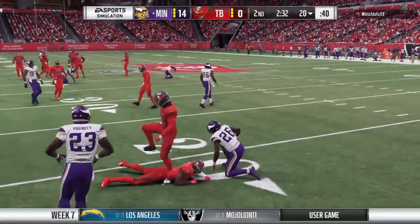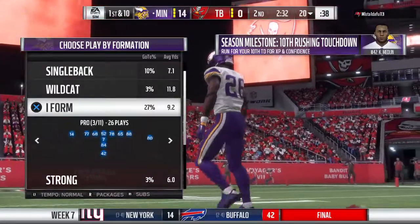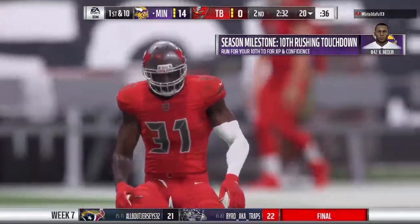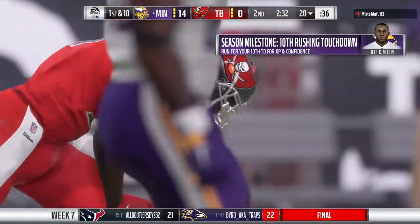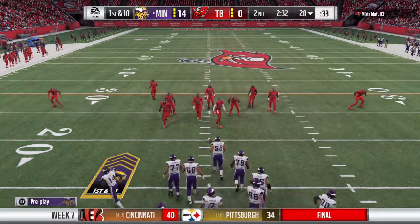A well-hit ball there. 50 yards on the punt, 3 on the return. And the Vikings will take over here 1st and 10. And now out comes Minnesota. And right now they're saying, hey, let's keep this going. 2 drives, 2 touchdowns. Yeah, can't ask for a better start than that, can you?